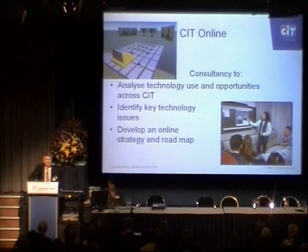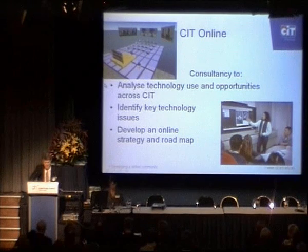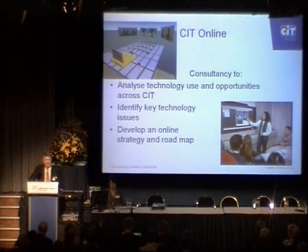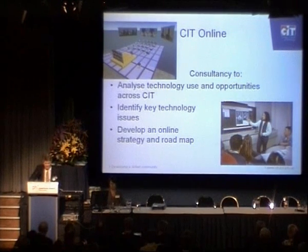Just a couple of observations. Whilst we have very good systems currently, one of the major problems that we have is that our core systems, our library management system, online learning environment system, and our student information management system, aren't fully integrated. And so, for example, we don't have single sign-on or centralised ID management.